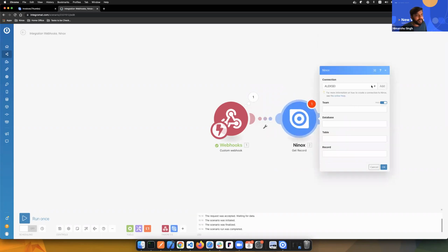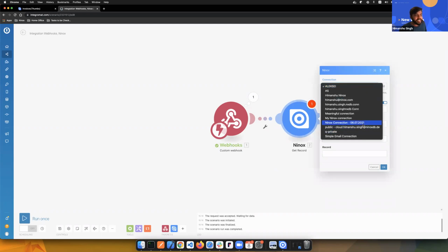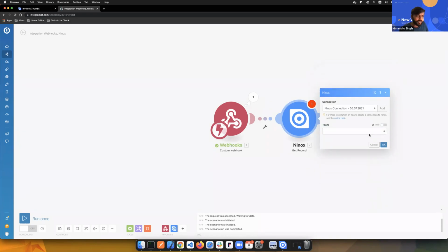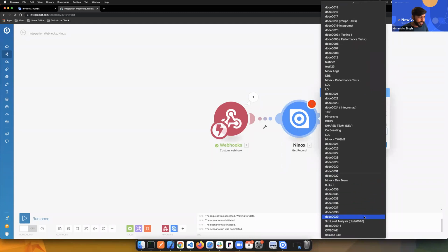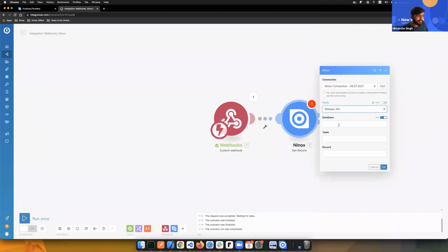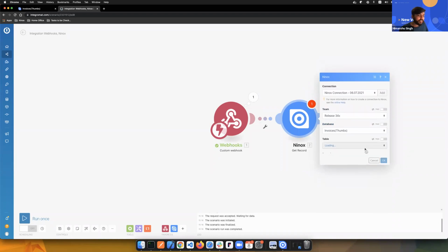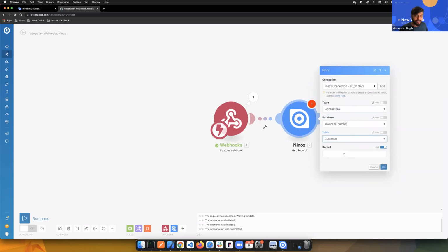So I want to get a record from a specific connection, and the idea of connection is that you gotta give Integromat your API key so Integromat can look into your account for specific teams, databases, tables, records, and do some actions in there. And it's still consistent throughout all the integration platforms. So I'm going to go to my team, which is release 34x, and to the database, which is invoices, and to a table, which is customer, because I have just created a customer and I want to fetch the ID of it. And yes, I'm going to use ID.